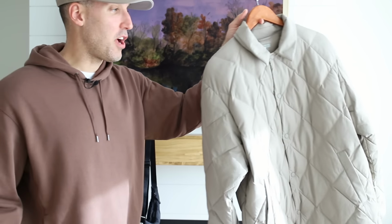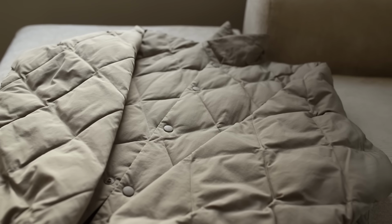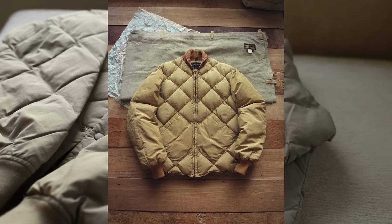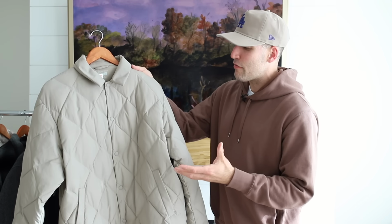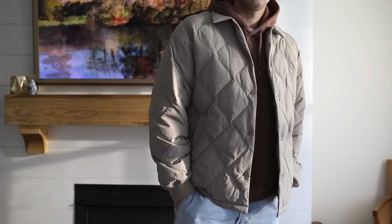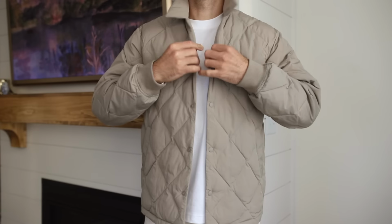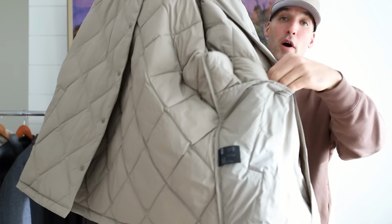Next up, the Puff Tech quilted jacket. Now, I am definitely feeling this guy right here. It gives me a vintage Eddie Bauer jacket feeling, and if you didn't know, Eddie Bauer used to make jackets just like this, and this is kind of an affordable alternative to those. The quilted pattern on here is definitely the star of the show. Other than that, it's quite simple. You get a traditional collar on here, and there's also no zipper, so it's just snaps, but you do get some pockets on the inside.